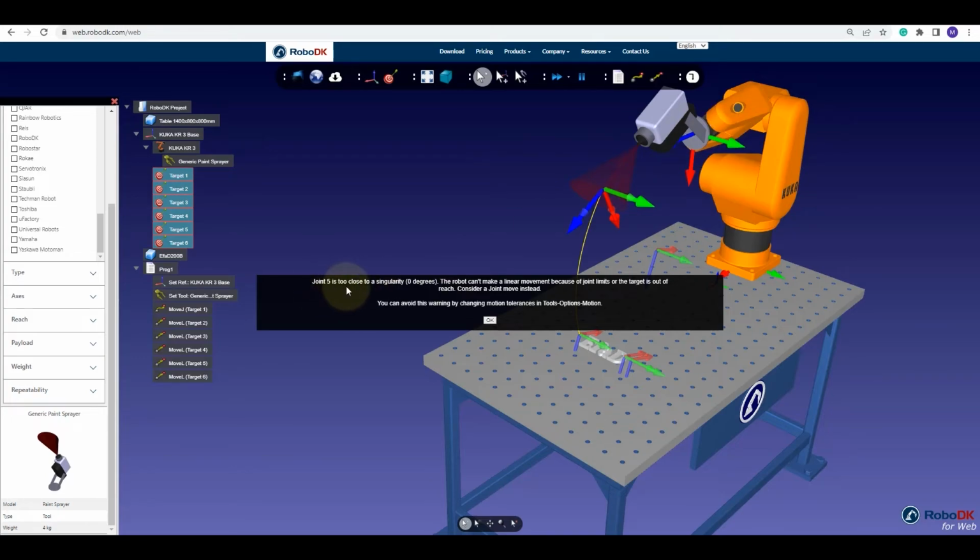So we can fix this by moving our reference frame a little bit, or use a joint movement if appropriate. You can see it's suggested here: consider a joint movement instead. So if this happens, you will need to find out which of these linear movements is causing a problem and change it to a joint movement, or move the reference frame somewhere slightly to avoid that, normally.